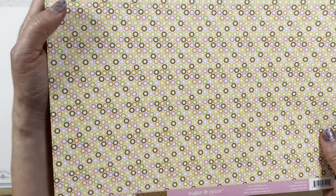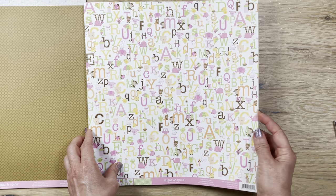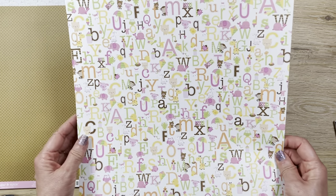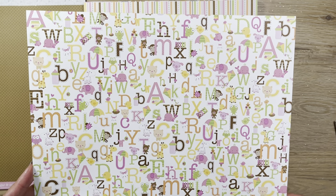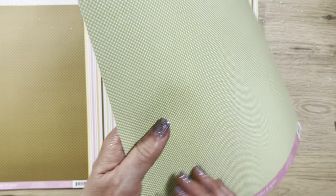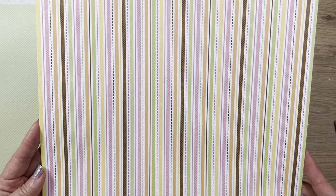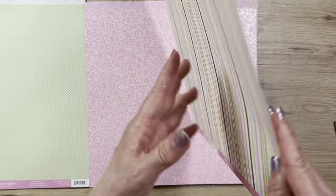So I haven't been able to find too many things from it, but look how pretty this glitter. Some of the circles have glitter on them, some of them don't. And this is the back, so cute. This is also Sugar and Spice, and this is about a girl collection, I guess, a baby girl collection. Again, such pretty colors that you can use for anything per se. It doesn't have to be.